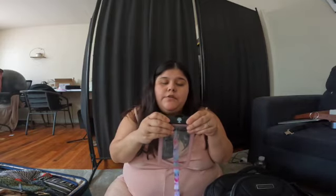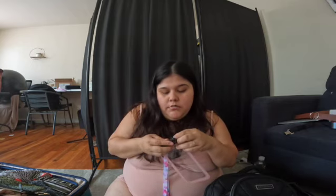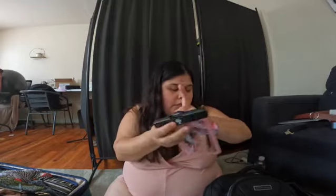I also got this as a protector for my phone, so when I'm going to the beach or anywhere where there's water, I just put my phone in here, and it has a lanyard, so I'm just going to put it back. Okay, it's attached here, and here we go.